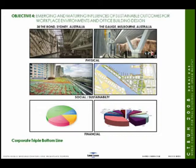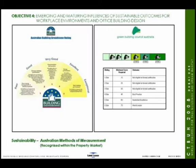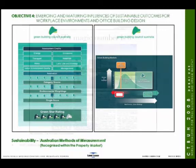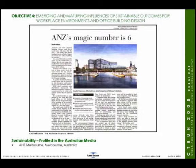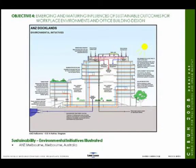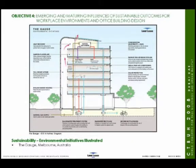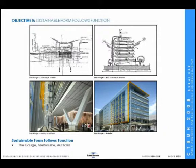So we're looking at physical, social, and sustainable, as well as financial, the triple bottom line: people, planet, and profit. Again, measured within the market and recognized as rating tools, ABGR, our Australian Green Star rating. And again, that rating is something that's recognized and graded within the market. We see ANZ promoting themselves as the best, as the highest rating in Australia, and proudly proclaiming and distributing to their employees and the media the way their building will perform. The same goes for our headquarters in Victoria, and the ability for us to explain that to other stakeholders and tenants. So we're really seeing here sustainable form follows function.